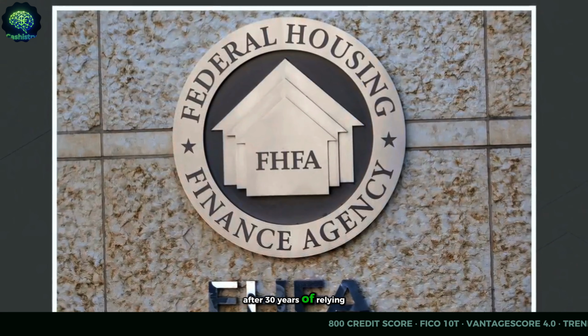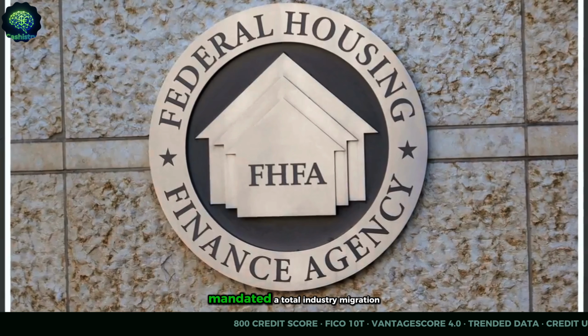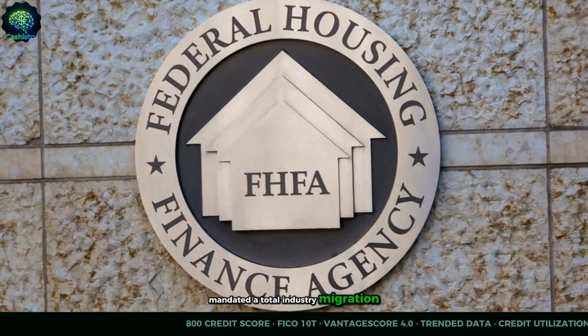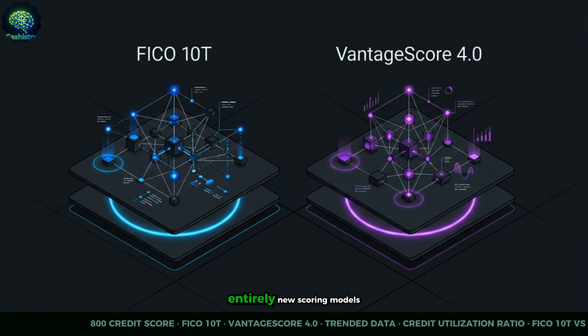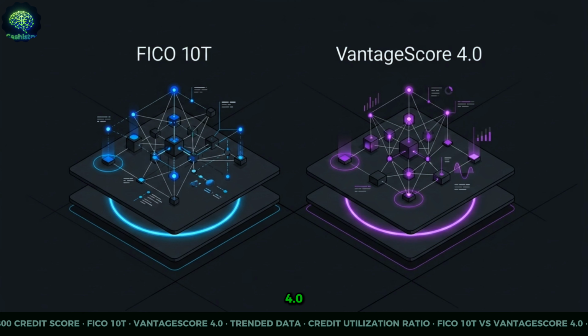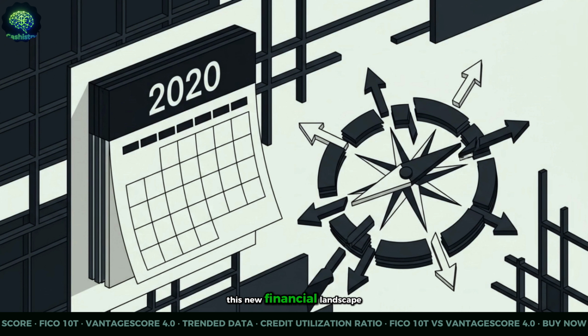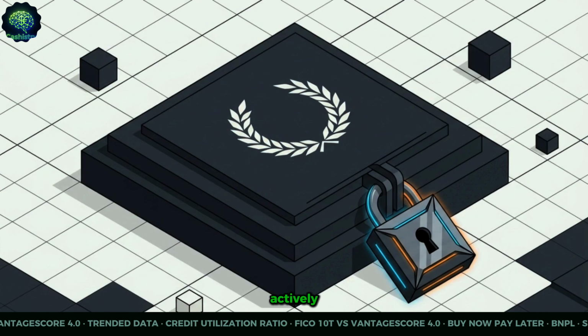After 30 years of relying on the same legacy math, the Federal Housing Finance Agency mandated a total industry migration. Starting in 2026, lenders are transitioning to two entirely new scoring models, FICO 10T and VantageScore 4.0. If you try to navigate this new financial landscape using credit advice from 2020, you are going to be actively locked out of the exceptional 800+ tier.